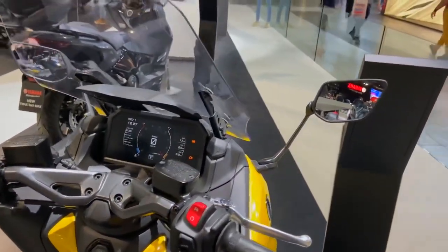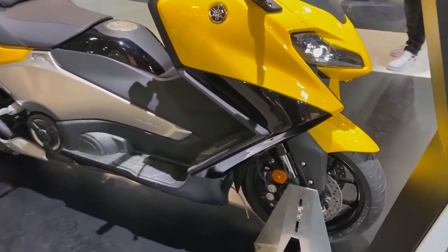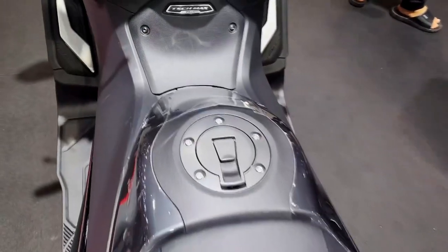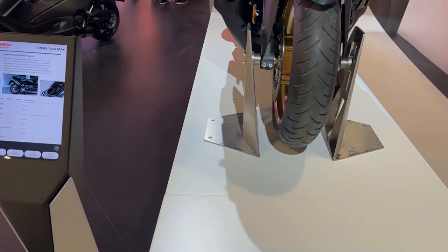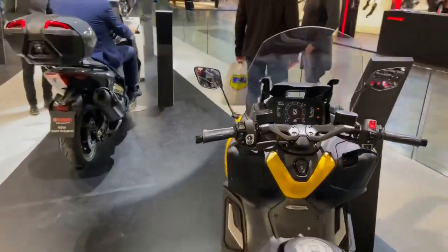The TMAX TechMax variant comes with cruise control, which is a convenient feature for staying below the speed limit while allowing you to unwind on extended drives. It is used in conjunction with the Yamaha Chip Controlled Throttle, YCCT, which is selectable at speeds of 50 km/h or higher.